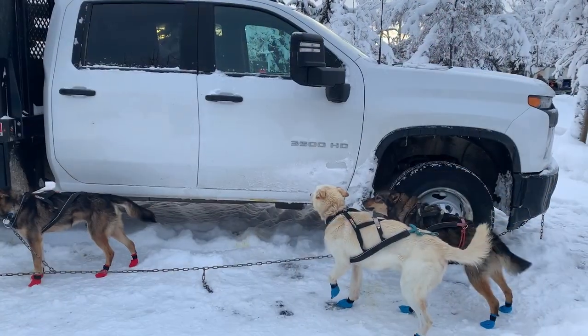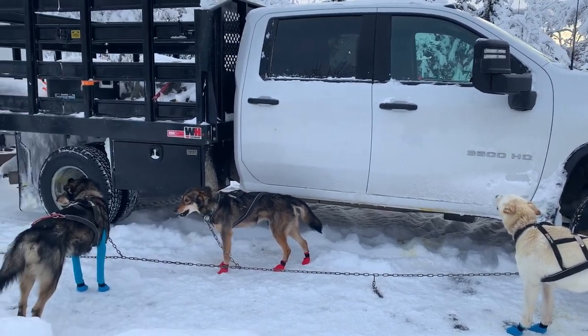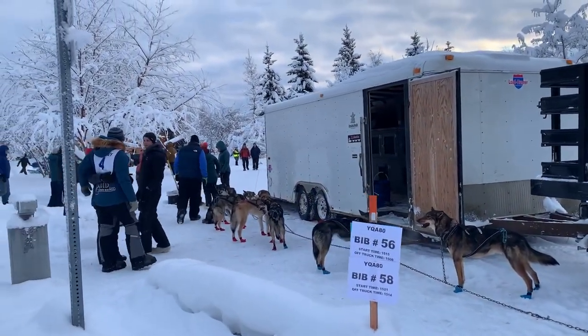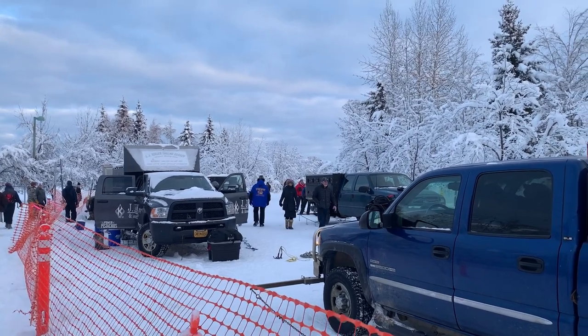The start line was at the Morris Thompson Cultural and Visitor Center here in Fairbanks, and we went there. The race took place in three categories: a 550-mile race, a 300-mile race, and an 80-mile race. The 550 and 300-mile races started in the morning, while the 80-mile race started in the afternoon.